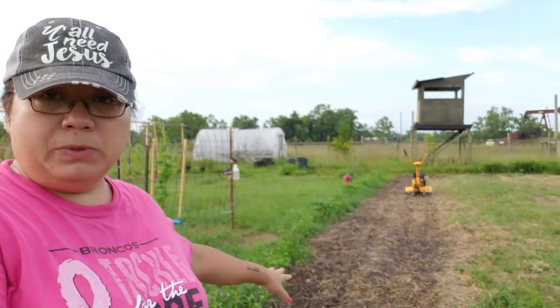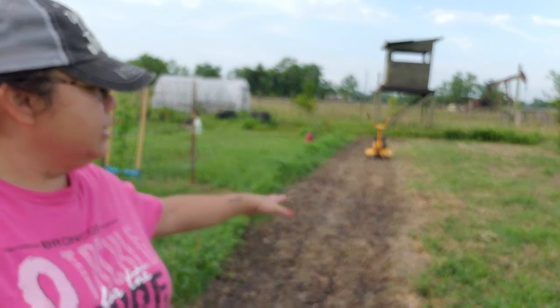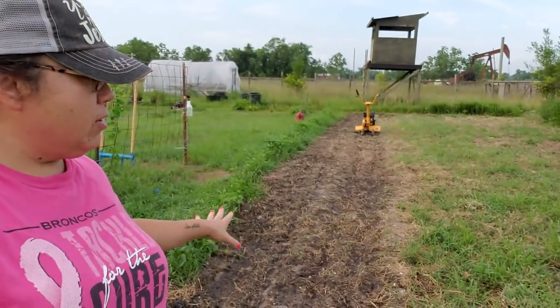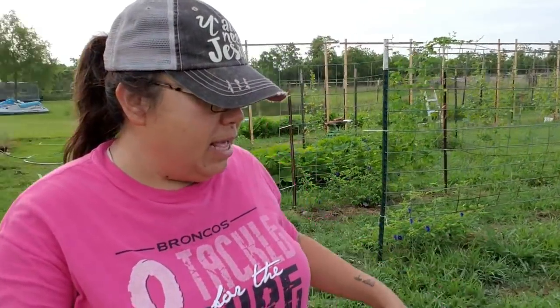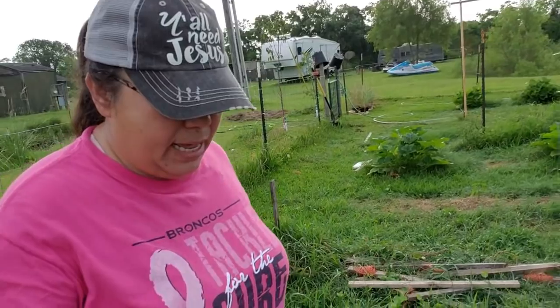Because what I want to do, and see, we've already started. What happened is we started tilling, got this whole area kind of broke up, started tilling, and it rained. It rained, go figure, it rained. So everything had to stop, and we're to the point today. Maybe tomorrow we could start tilling again. It's still really soft and wet over here. So I want to give it one more day with our extremely high heat and then start tilling again.